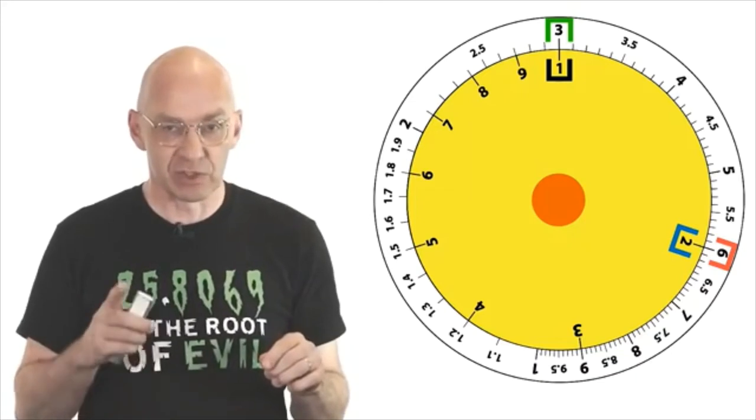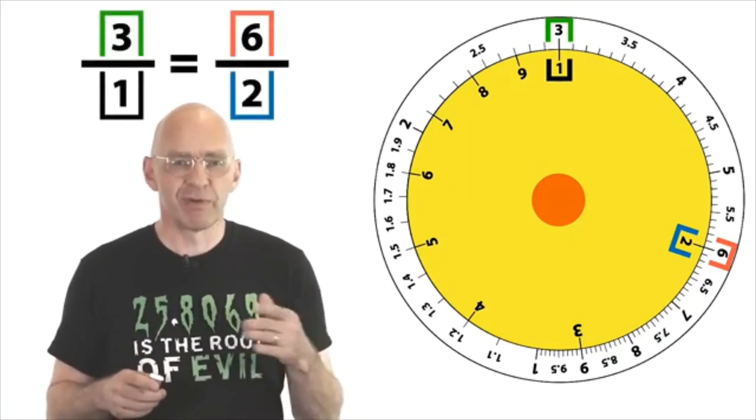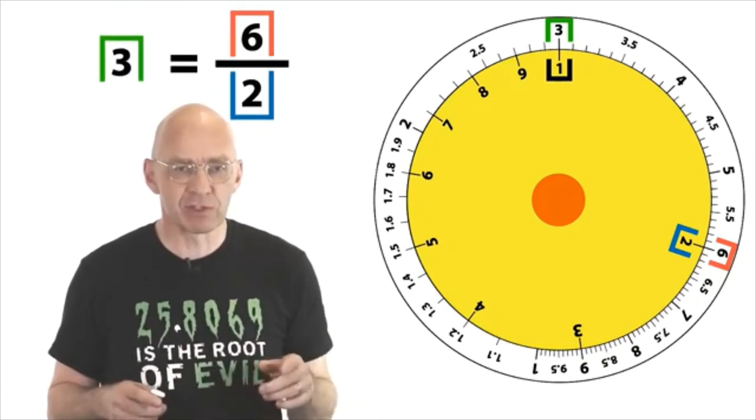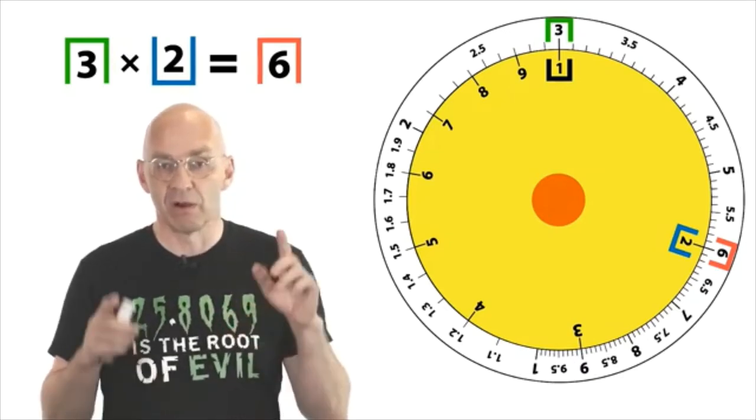Okay, as I said, green over black is the same as red over blue. 3 over 1, well, that's just 3. Now solve for the red number. So green times blue equals red. Always.